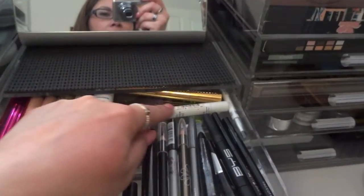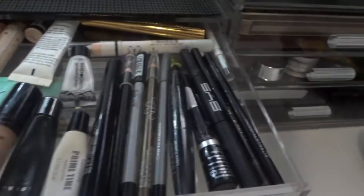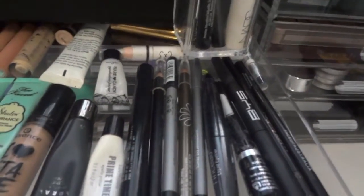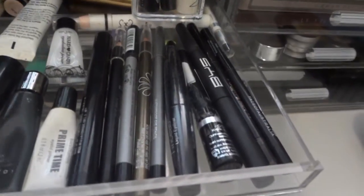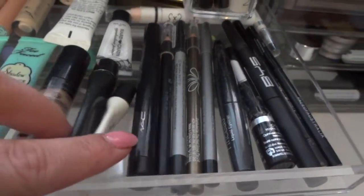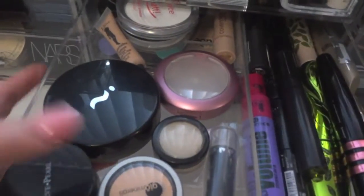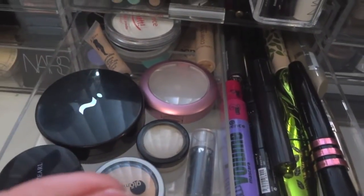And then I've got highlighter pens at the back. Sorry, I had a bit of an out of focus moment. I've got the highlighter pens at the back. And then I've got my eye pencils and stuff like that. And BYS, Ulta 3, Rimmel, Face of Australia, MAC. These 3 here. And it's perfect for all my concealers and correctors and mattifiers.